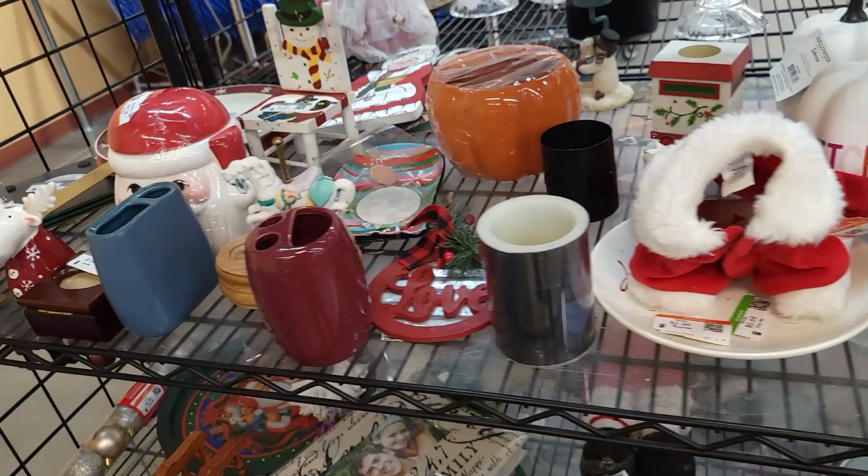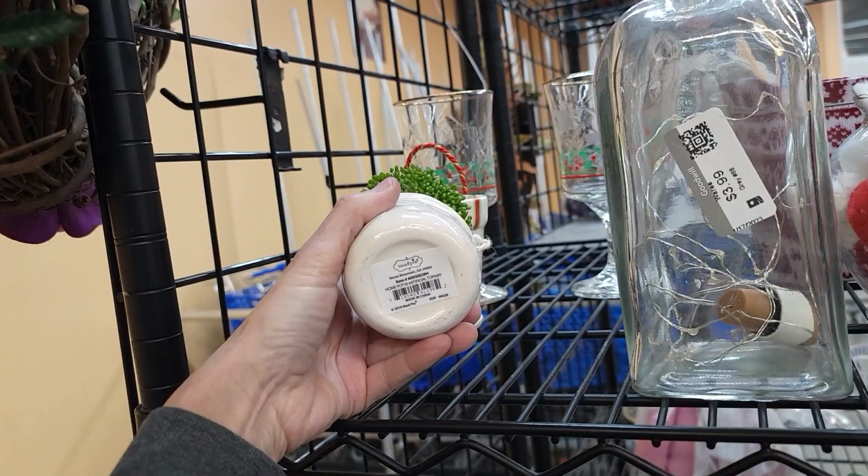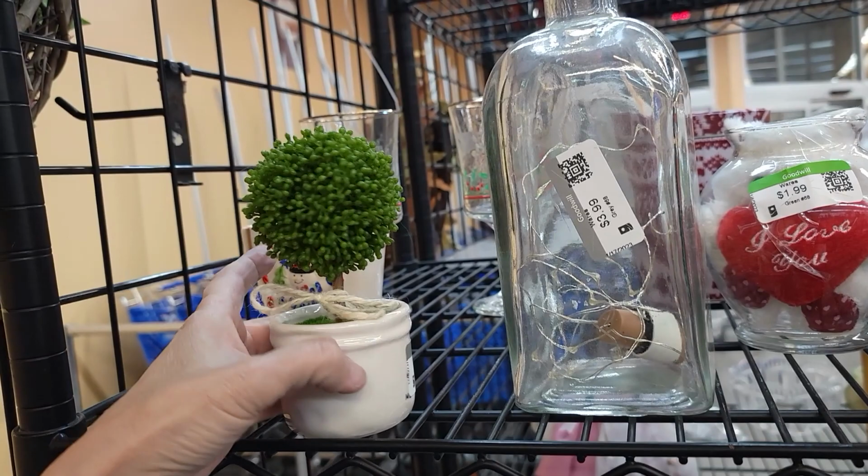All right, let's see what else we got here. I do like the little pumpkin, but I put my Halloween away. So look at this little guy. He's kind of cute. He's a mud pie. Little topiary, little accent. I like him. Do we need him? We don't need him. Do I want him? I do want him. He's a nice little accent topiary piece. Look at me talking myself into him. Okay, this is for personal use.